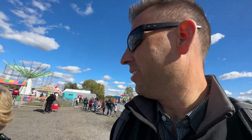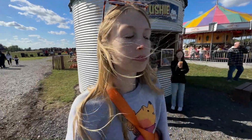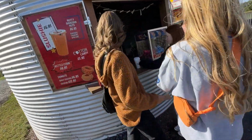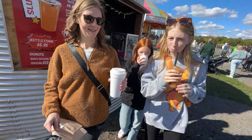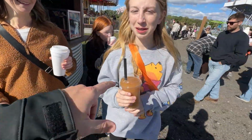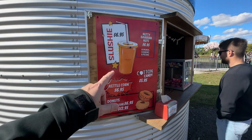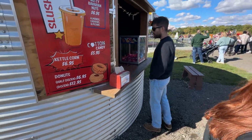All right, Wyatt got his Kona Ice, and Ella's getting her usual favorite here of, what are you getting, Ella? Apple cider slushy. Oh, you went for the slushy, okay. Lisa, oh, so you guys got the hots? Yeah, we got the hots. But the slushy and then the apple cider hots. So what else do they have here? They've got Bavarian nuts, slushies, cotton candy, donuts.